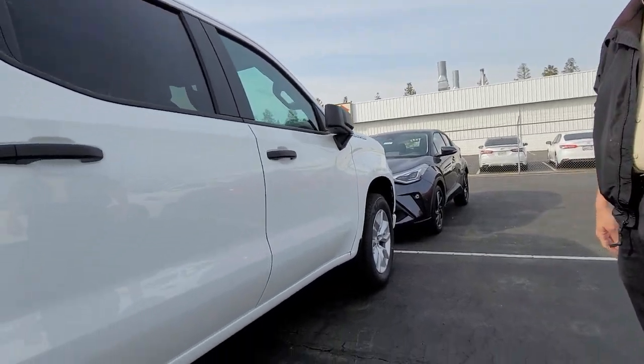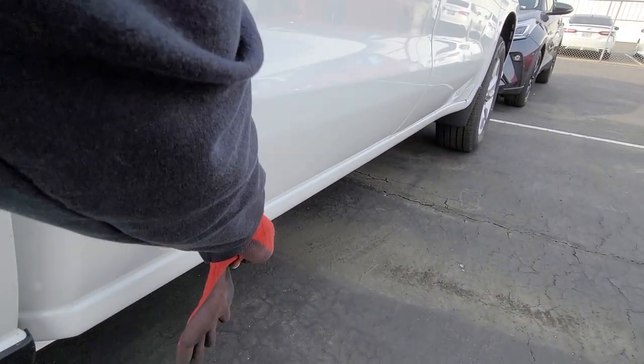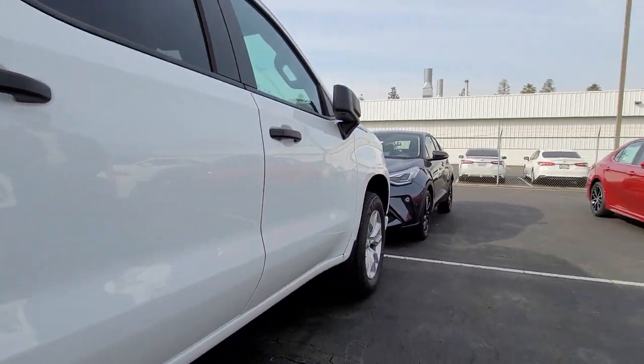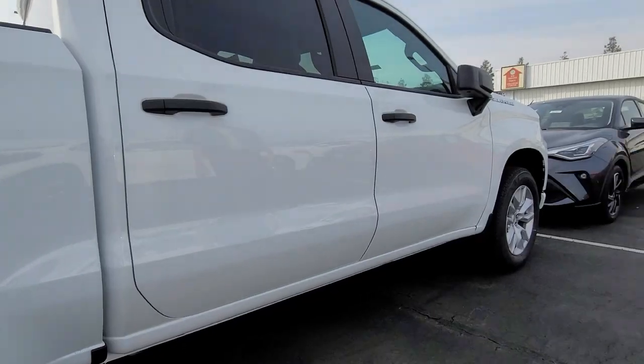Yeah, I had one. I think it was a Traverse. It didn't have the rocker panels right here, and it says dealer installed on the thing. Because one of the guys was freaking out, he's like, "Oh, hey, what's going on?" I was like, "Check your Maroni, bro."